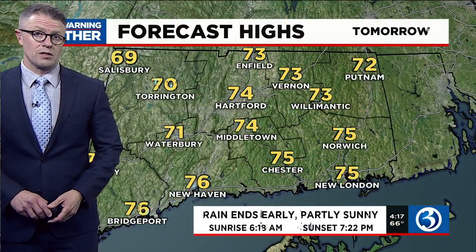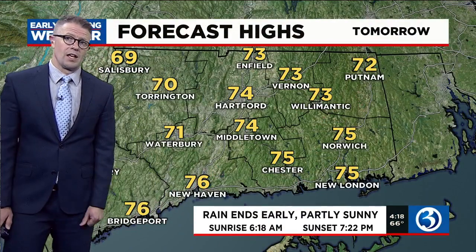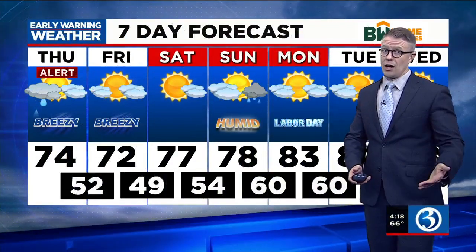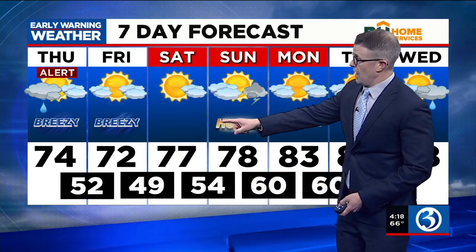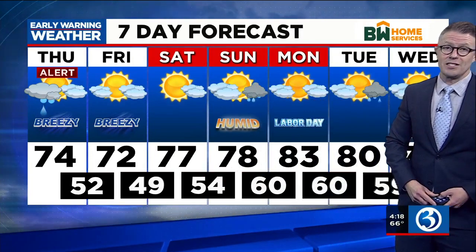So overnight, temperatures only drop to the upper 50s and low 60s. Tomorrow afternoon, highs between 70 and 75 inland, mid 70s at the Connecticut shoreline. So at our early warning 7-day forecast, after 2 to 5 inches of rain with locally higher amounts that again wrap up early tomorrow morning, the end of the week features beautiful weather, low 70s, a northwesterly dry breeze, sun and clouds. Saturday will start off in the 40s. By the afternoon, hit the mid 70s. So a little bit of a taste of autumn.